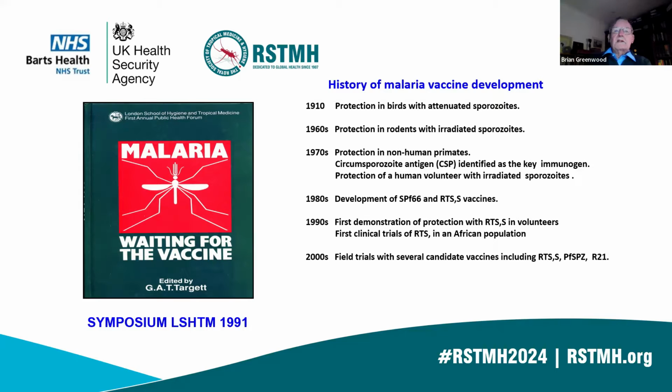And then in the 1990s, the first demonstration of protection with the RTS,S vaccine in volunteers in experimental studies, and the first clinical trial in Africa, in the Gambia, which I had the privilege to be involved in. And then in the 2000s and 2010s, going on with many different studies with RTS,S, particularly in different countries.